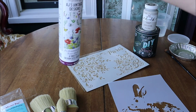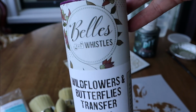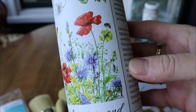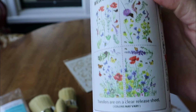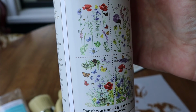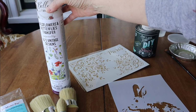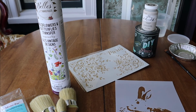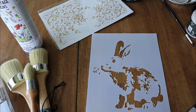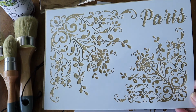And then I also purchased these transfers because I'd like to add some more of a garden look to the chair. So this is by Bells and Whistles, and it's a nice wildflower garden transfer. I haven't figured out exactly where I'm going to put everything, but I thought if I had a good supply of transfers and then stencils that I'm going to show you after I get the chair painted, I'll figure out how I want to decorate it. So one of the stencils is this rabbit stencil, and then there's also one that's kind of a floral design. So somehow, hopefully, I can incorporate both of them into the finished chair as well.